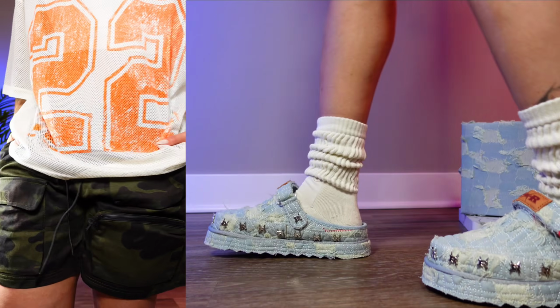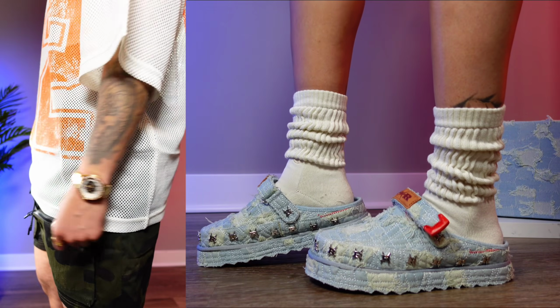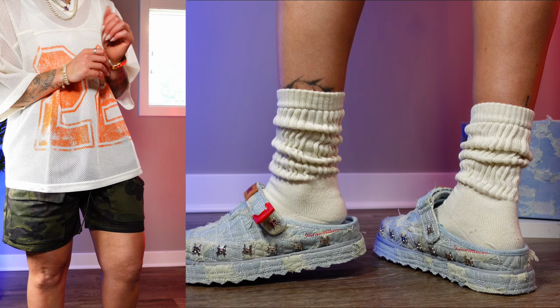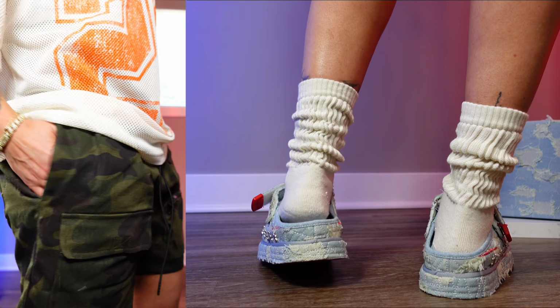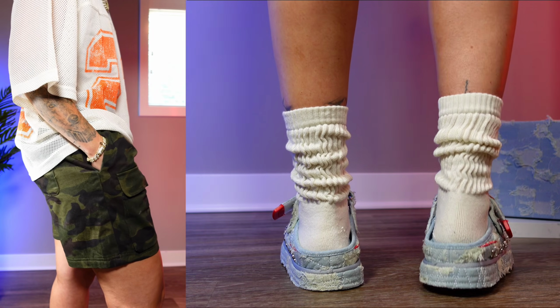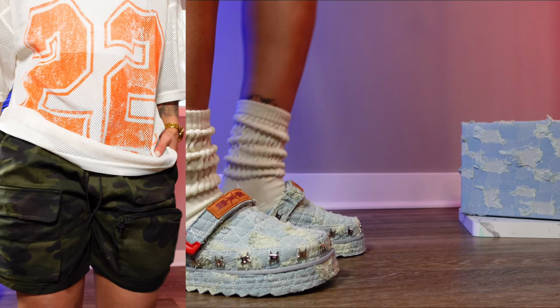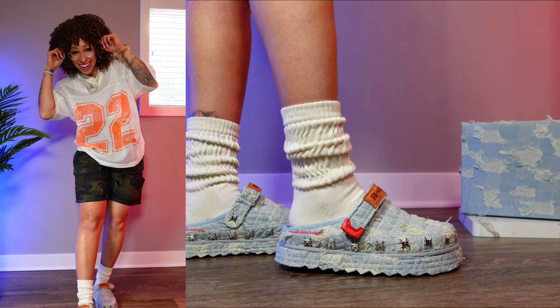And so we're still jersey focused here, and also showing you what the mule looks like with just some slouchy socks on. These are from, where are these from? Stance slouchy socks in an off-white cream color. But I still have on a jersey, so this is just a 22 jersey from H&M. And then these are actually the Richie Lee collection cargo shorts in the camo design from a few years ago. And again, easy basic fit.